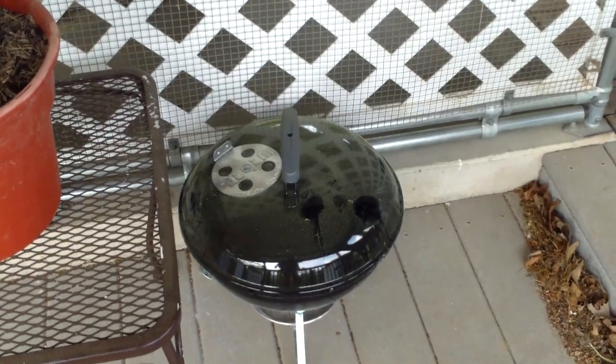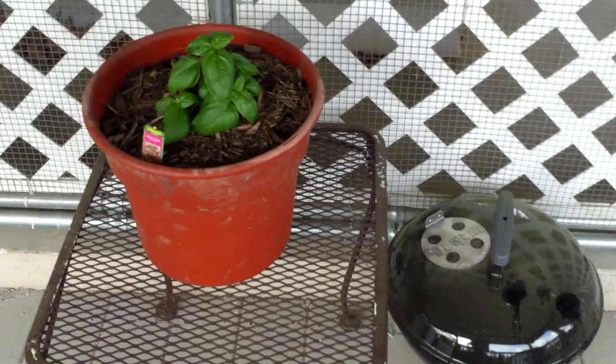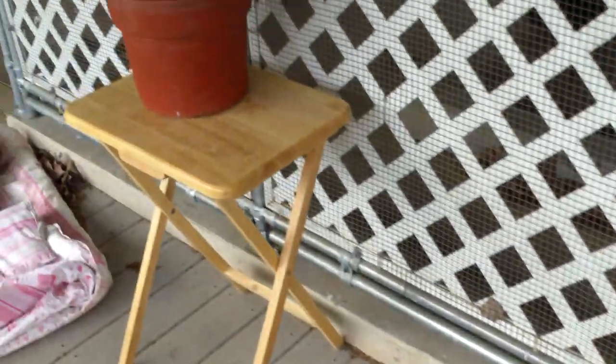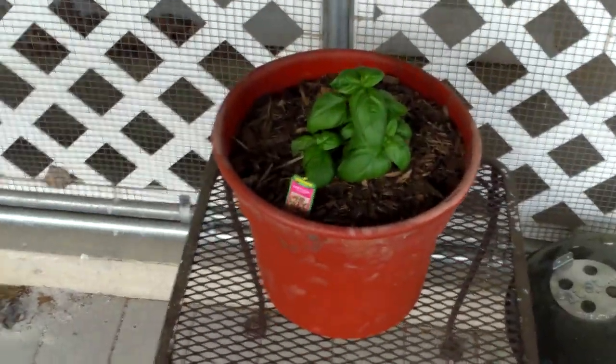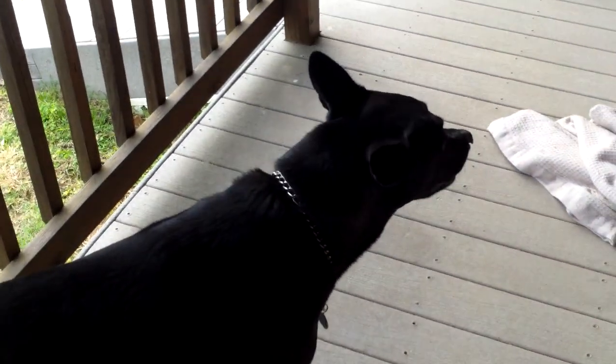Here's our new grill. We went big time out on bucks on the new grill. My oregano, or sorry, basil, oregano, dog. The yard's looking pretty gross. I hit all this with Roundup. I'm waiting on it to die.